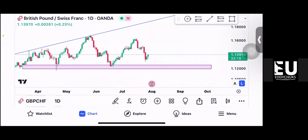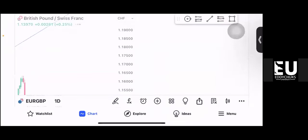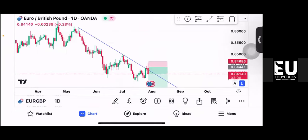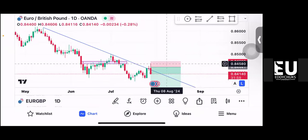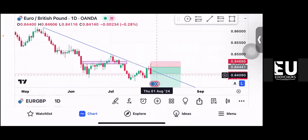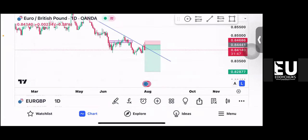So like you said on Euro GBP, I think I'll be waiting for that pullback again, because that movement broke above the trend line to reach this area that you marked out. So maybe the same way you said, a pullback down here to this trend line to reach it. Then I'll go short on that.